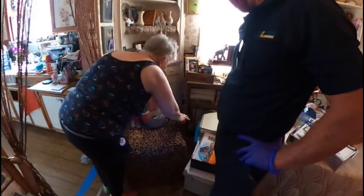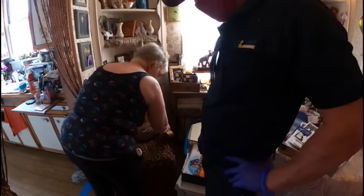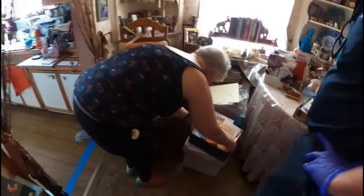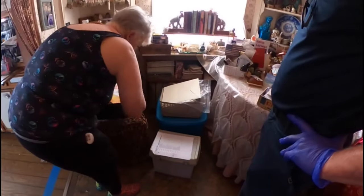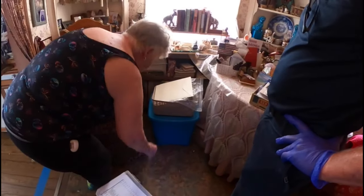I pulled this all out. Okay. It was a mess all through there. Well, a bunch of nesting materials there, huh? Yeah, and then I pulled this out. That's good that you're slowly getting things kind of... Well, I'm beginning to see where they're coming from.